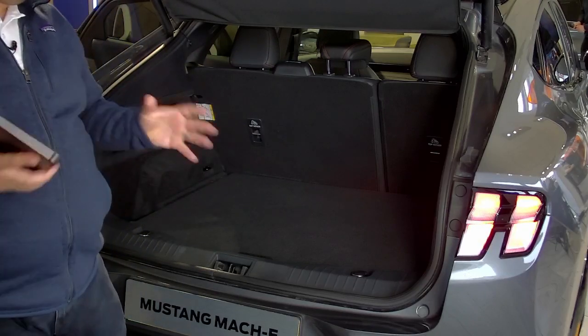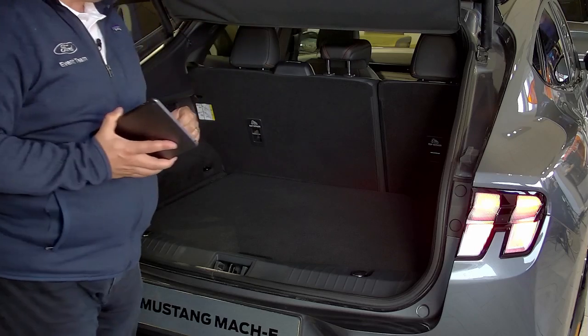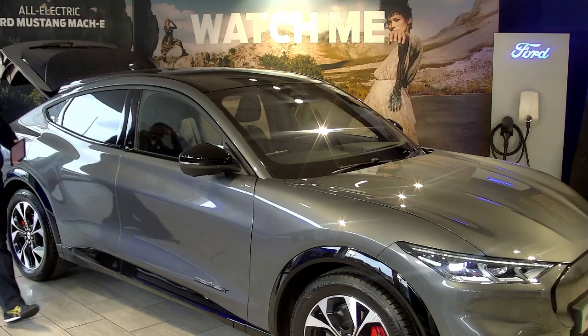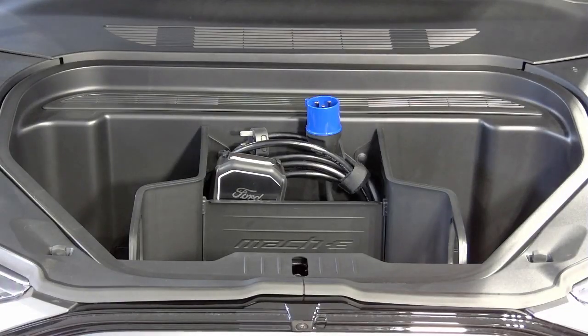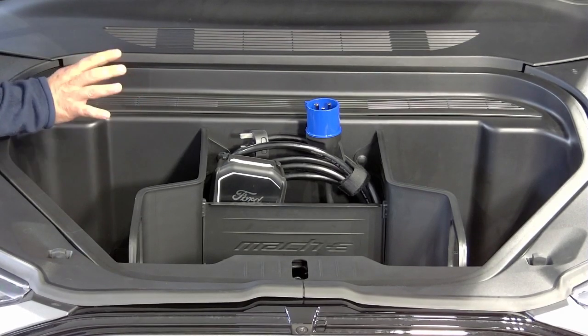But this is an electric car, and it's not just storage back here. We did have a sneak peek earlier. Can we have a look around the front? Let me show you the front trunk. Now, at the front here, because there's no engine, we have some storage space. We saw it earlier with our charging cable. Down here, we have over 80 litres.